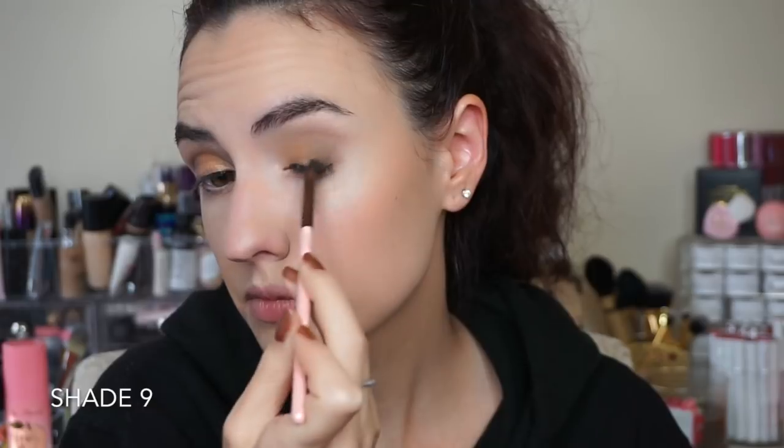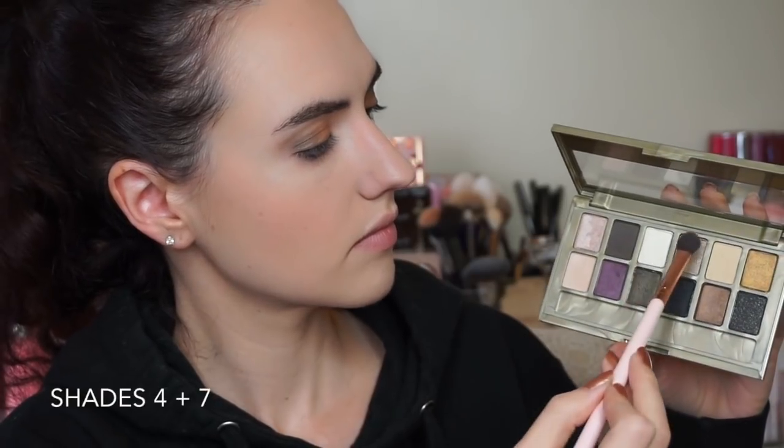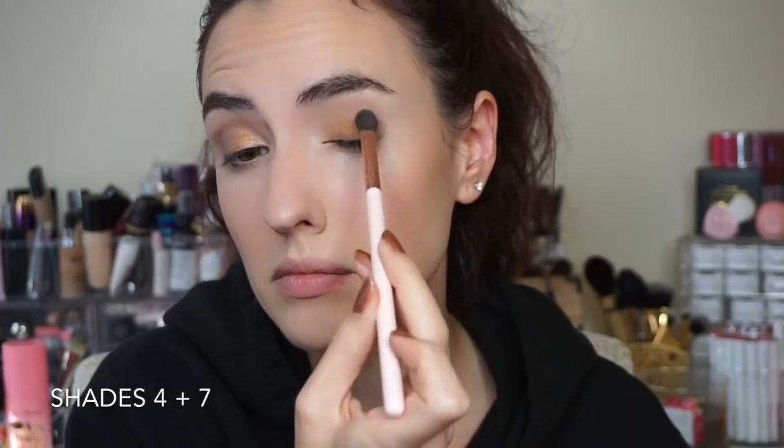It's the 9th shade in the palette, and you can see as I add it here, it just starts to look really muddled and just not good. This is the beginning of the end, guys. I tried to go back in with my transition shade combo and try to blend it out, and it just really wasn't working for me.